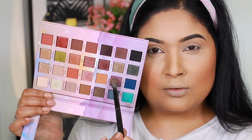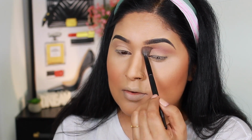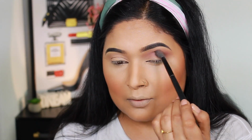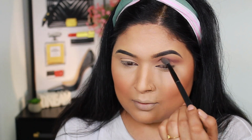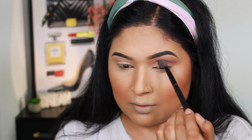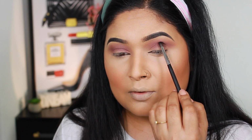I will now be taking this matte purple shade, which is beautiful by the way. I'm going to take that onto this fluffy brush and apply that into my crease and blend it out. I'm going to start building the color up just to make it look very nice, and you guys, I was very surprised as well as amazed.